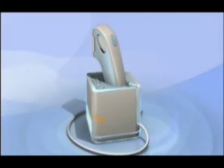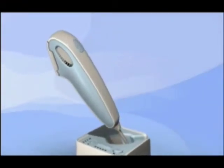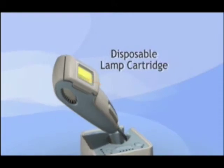Silkn consists of a base unit and a handheld applicator. The applicator holds a pulse button for triggering light pulses and a disposable lamp cartridge that must be replaced from time to time. The Silkn device is very fast to use. I can do my entire body in less than an hour. As easy as my blender. Really simple to use. Like I do my legs and my underarms, bikini line, and I'm done in 15, 18 minutes.